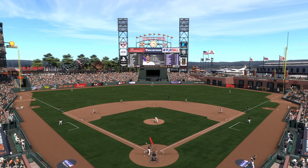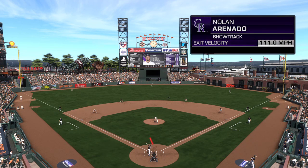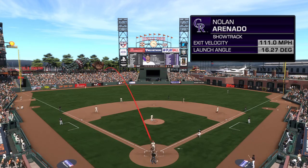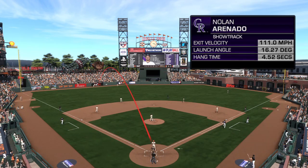And we'll employ the use of our Statcast technology to get a better idea of that home run. And you see it there, 111 miles an hour off the bat. He certainly squared that one up well.